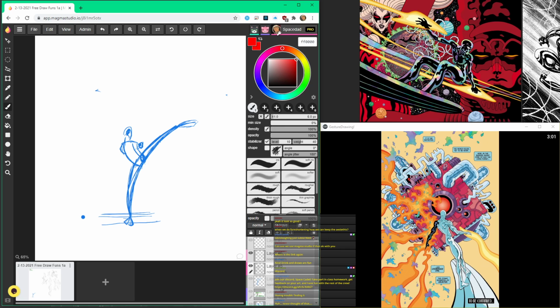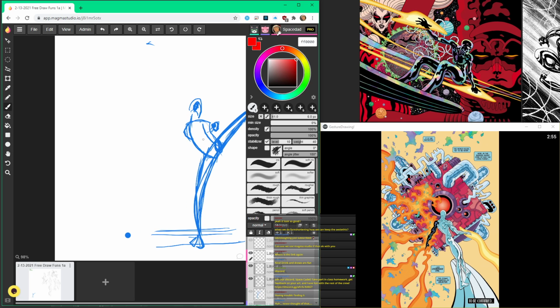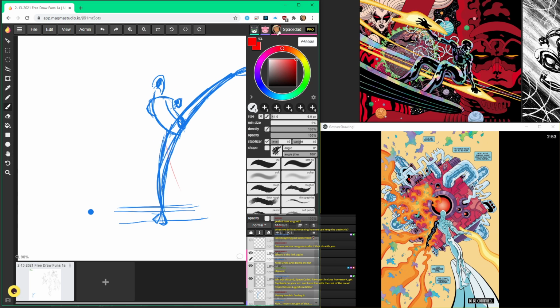When you color in traditional, do you use the painting, marker, or pencil? I don't really do traditional coloring.